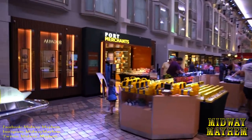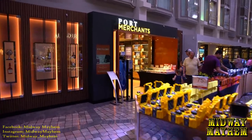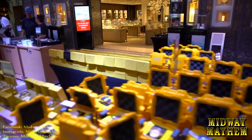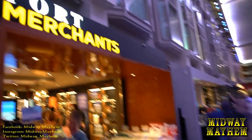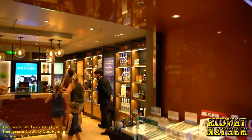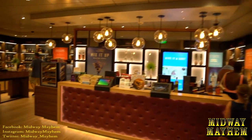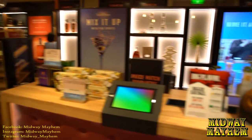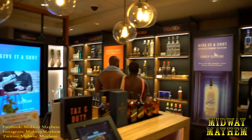We have Port Merchants, which is where you can get your alcohol and things like that. We also have different watches for sale, up to 75% off for some things. We'll go over here again, Port Merchants. And here is where you can buy all your alcohol, some of your toiletries as well, like toothbrushes. But yeah, you can also get your cigarettes in here as well.